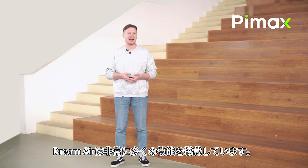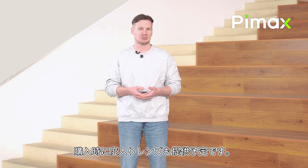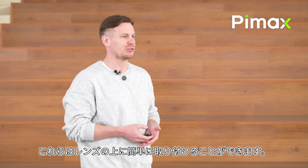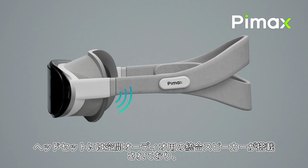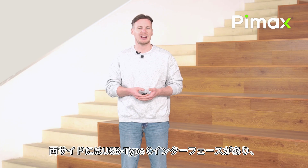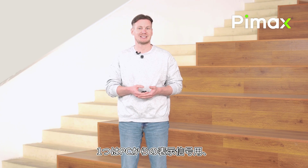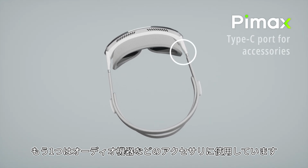The Dream Air packs so much. This is why we say it's a full-feature 8K lightweight headset. We'll have prescription lenses available on purchase. These you can adjust and attach on top of the lenses. The headset has integrated speakers for spatial audio as well as a high-quality microphone. On both sides, you'll find the USB Type-C interfaces, one to be used for display signal from the PC and the other one for accessories such as audio devices.